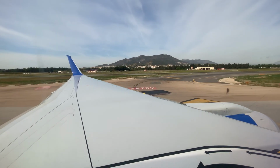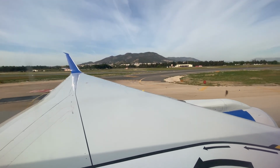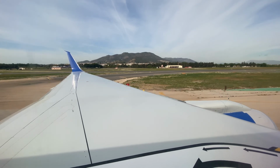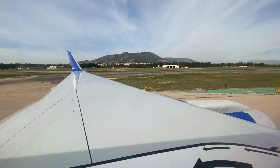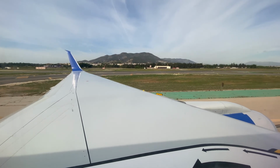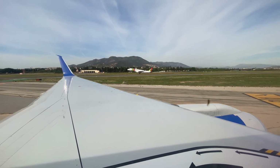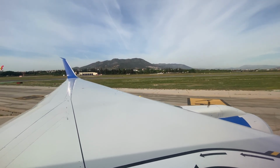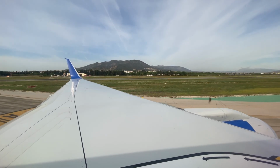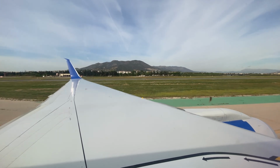These are the beautiful mountains of Malaga. It's amazing that over here it's 80 degrees, and if you drive an hour and a half away up in the mountains, you can ski right now in the middle of the summer. A TAP Portugal Embraer 175 just took off.